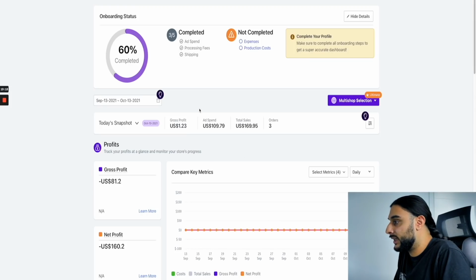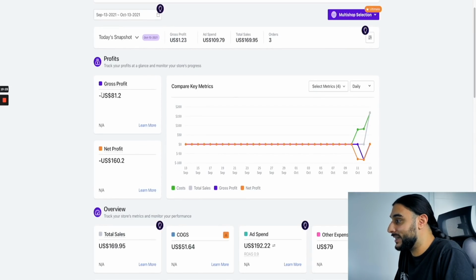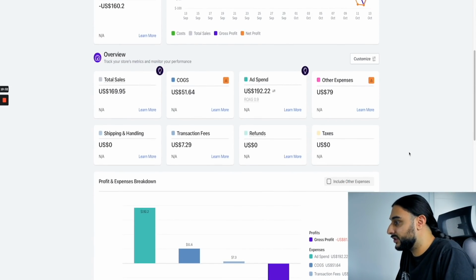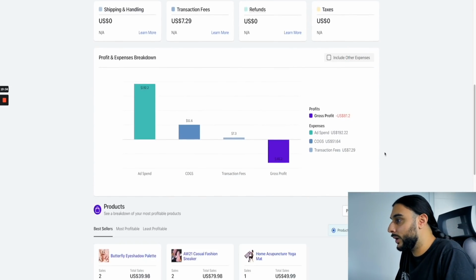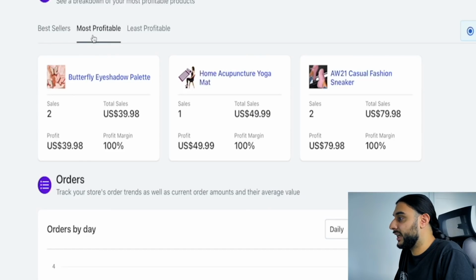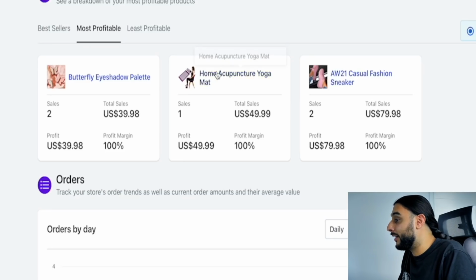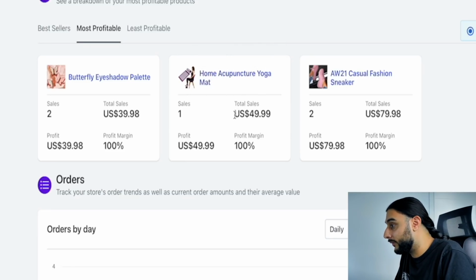Now, as you guys can see, it shows me the ad spend, it shows me the total cost, shows me the order amount, and it shows me the gross profit. And you can see actually at the moment, we're actually negative by $81, and a lot of you guys are gonna be like, that's not successful, that's not great, you're obviously in a loss, what's the point of even doing it? Well, I'm gonna explain that in a minute. So this feature here called most profitable tells me which products right now are making me the most profit, which is what the most important thing is. So if the yoga mat's selling a lot but isn't profitable, and I try and increase the price and it still doesn't work, then I might have to cut this out as a whole, because I'm looking for profit, not just revenue.